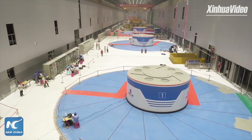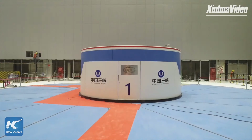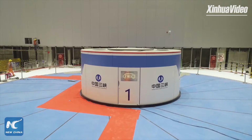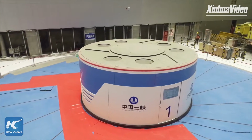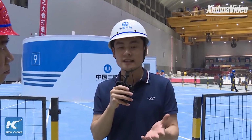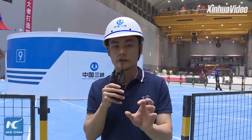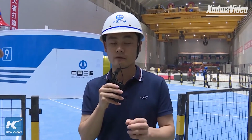So according to Mr. Kang, the 1 gigawatt per hour power production means that within 24 hours, this power is enough to supply 500,000 families for a year in China, which is quite amazing because it is only during 24 hours, and its power production is enough to provide for 500,000 families.